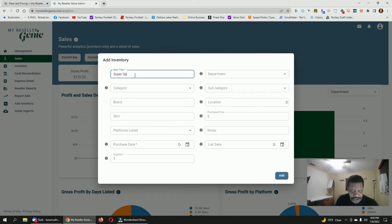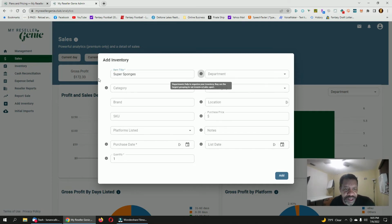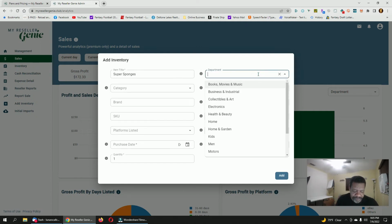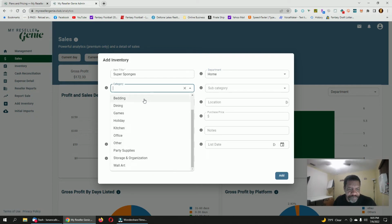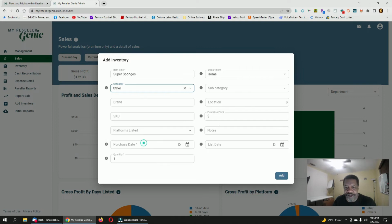Super sponges. Just name something. Department, that's not necessary. See the little asterisk? That's what you got to have. Department's not necessary, but this is the department that you could put in here, and we'll put that as home. All right. Category, other, I don't know. Subcategory, it doesn't matter. Brand, super. All right. Location.